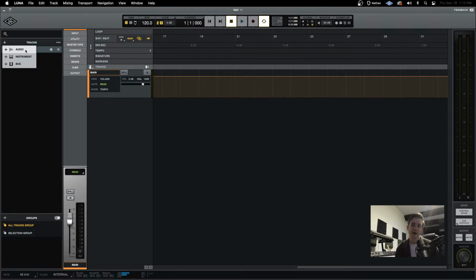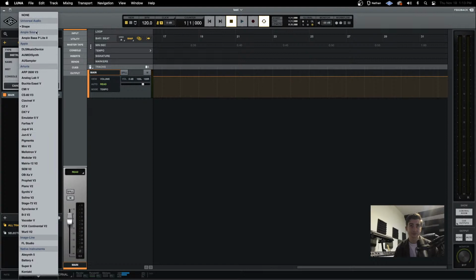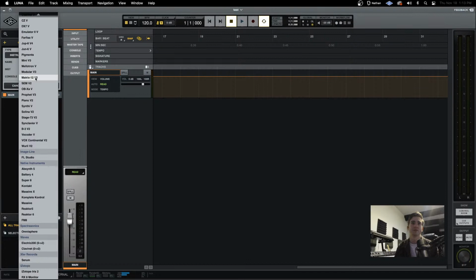So, we're going to start with an instrument. And before it actually drops in the track, it asks you what you want to add to it right away. So you can change your type here. You can give it a track number. You can change it from mono to stereo. We can name this thing, so I'm not going to yet. And then this drop-down menu under instrument is the different tools we have access to. So you can see under Universal Audio, they provide us with this tool called Shape, which we're going to probably be using as much as we can because that's the Luna tool, right? The rest of these are third-party tools that I could run in here as well if we need to, for a certain sound I'm looking for.